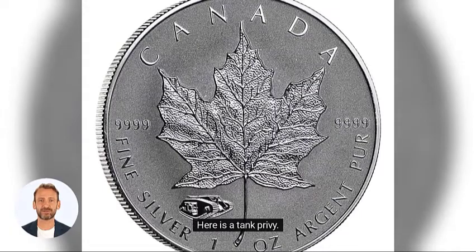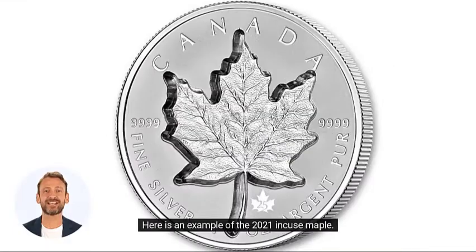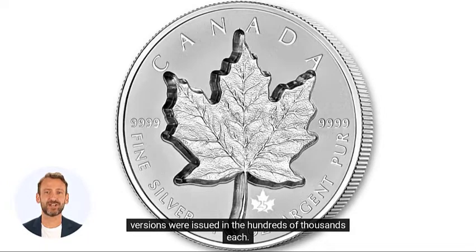Here is a tank privy. Pretty tough, don't you think? Here is a yin yang privy from 2016. Here is an example of the 2021 Enqueuse maple. Generally, the bullion versions have been minted in the millions, while the proof and uncirculated versions were issued in the hundreds of thousands each.